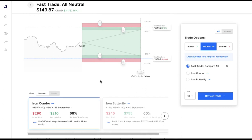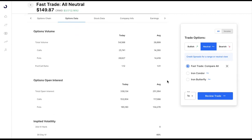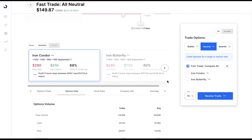And that's why you are selling the move for this event, and it's not really a factor of selling vol. The stock is either going to stay within that range or it won't.